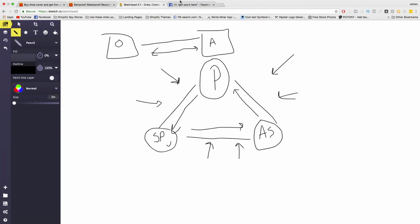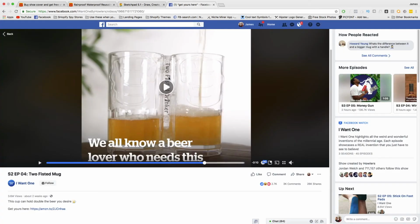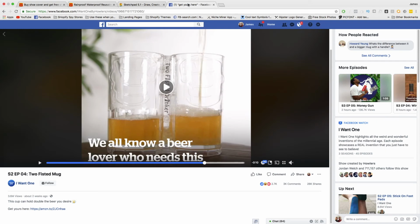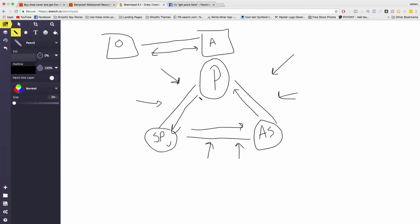So is there passion behind this? People are passionate about beer and passionate about drinking for sure. Does this solve a problem? Well, I guess, because people obviously want to carry around more than one beer. So yeah, this does solve a problem.